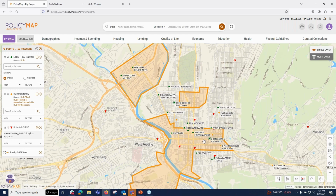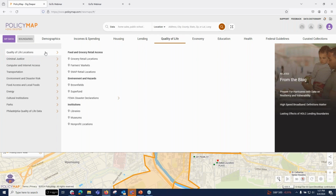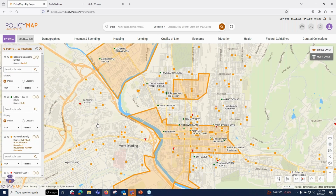A third thing that you can look for is places where there is opportunity for partnership. So we have in PolicyMap all of the nonprofit locations from a company called Candid. So you can put those on the map. They're going to appear as orange squares. There's many of them. And each of these may be an opportunity for a partnership as you put together a group that's going to think about strategy in a particular area.